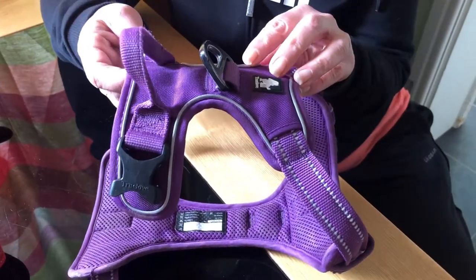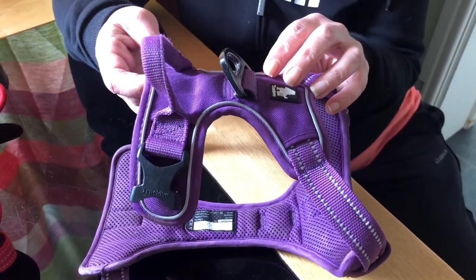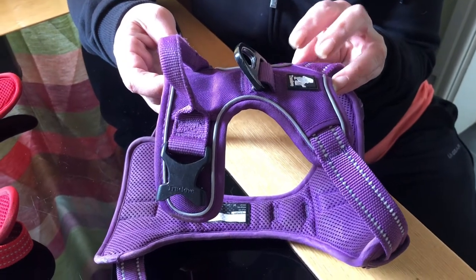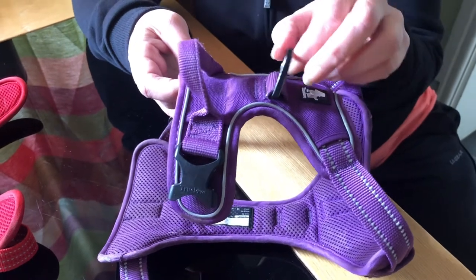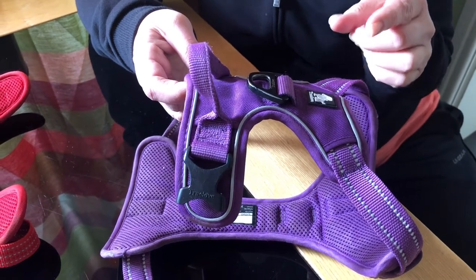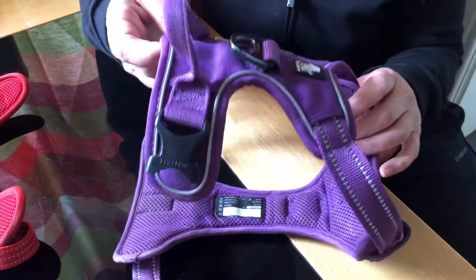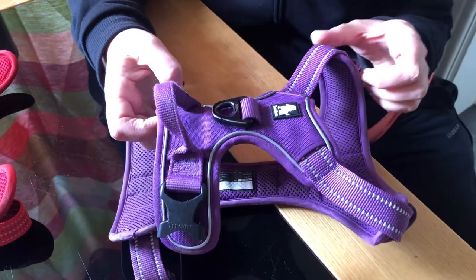This is, as I said, a medium and I've also now upgraded and I've got a blue one this time because my son told me a purple harness for a male dog is not right. And he hated walking him with it. So I've paid for the next one, which he's wearing now. And that was $24.99. And it was on Prime and it came the following day. So it's a really quick delivery system. I'm not sure if you can buy elsewhere, but I got it from Amazon.